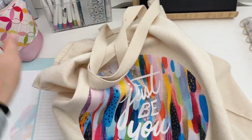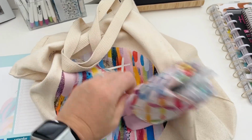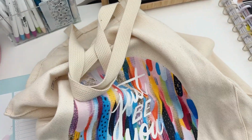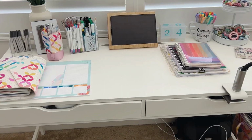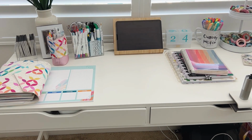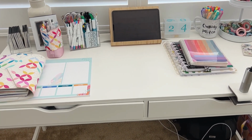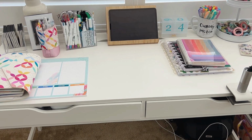And so this is what I use to put in my pens. Whoops, it's hard on one hand to stick that in there, or my planner or extra notebooks. My new desk space, so I just wanted to share something that was a little bit more organized, a little bit more low-key, things that I use on a daily basis.